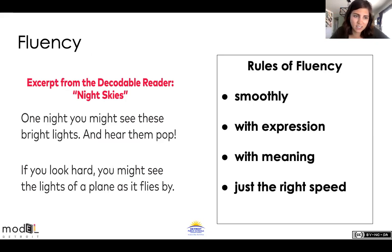So did I read it like this? One night you might see the bright lights and hear them pop. If you look hard, you might see the lights of a plane as it flies by. No, if I were to read like that, you guys would be falling asleep on these videos and your parents would be like, aren't you supposed to be going to school online? You'd be like, I can't stay up. It's so boring. Miss Fisher's so monotone. So you need to read smoothly, with expression, with meaning, and just the right speed.